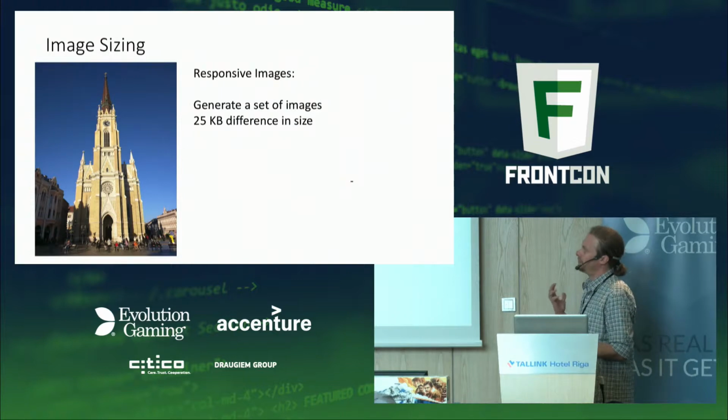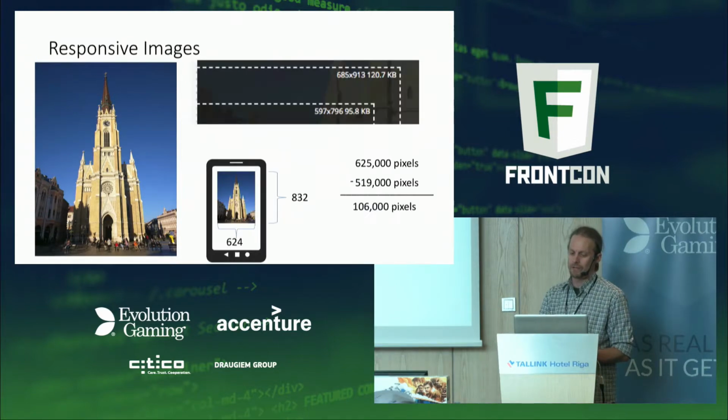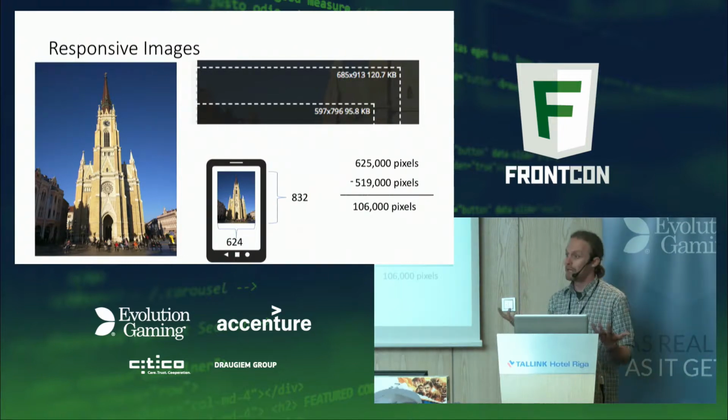And the going theory is you set up a bunch of images that are 25 kilobytes apart. So I ran this through a tool. I got a bunch of different sizes. I picked the one that was just slightly bigger than my screen, and you can see now I'm only throwing away 100,000 pixels, which is pretty good. It's less than 25 kilobytes. I know that because they're all 25 kilobytes apart.